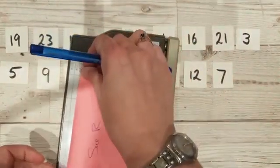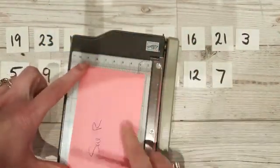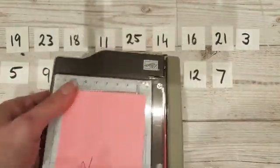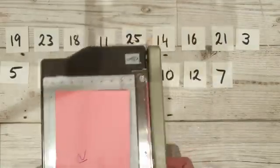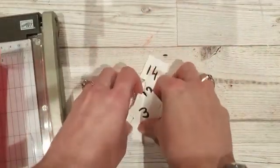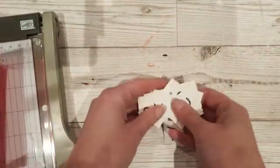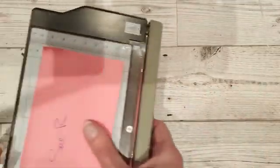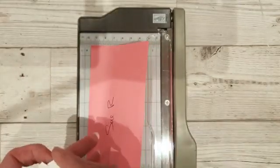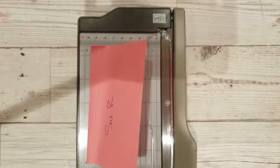I have to say, when I first got mine, this is my one. I have a brand new one that I'll send you. But when I first got mine, I wasn't sure if I was going to use it, but actually I use it quite a lot. Because it's small, it's great for trimming down a sentiment, or trimming down your piece as you decide you don't want it to be that size anymore. And because it sits nicely on your table, it doesn't take up too much room, so it's easier to use than a big trimmer.